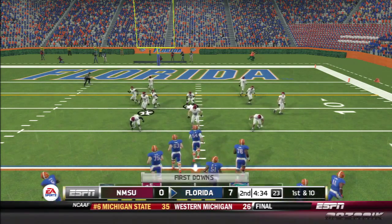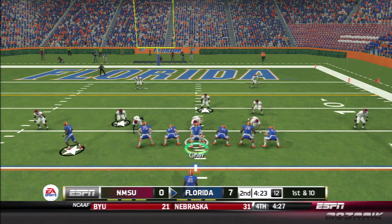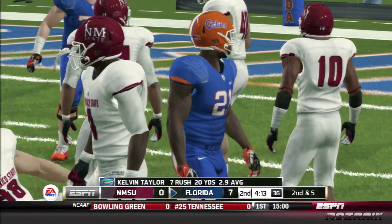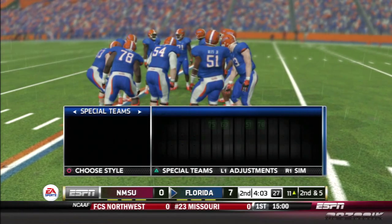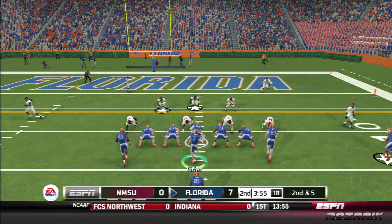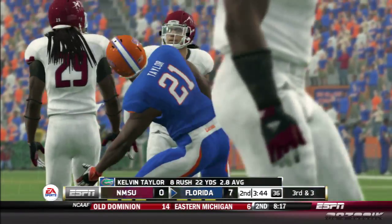Down, 10 to go. Ball on the 16. Good outside run there. That brings him second and five. From the 11-yard line, second down. Florida is up by a touchdown. He gets out to about the 9-yard line. That makes it third and three.